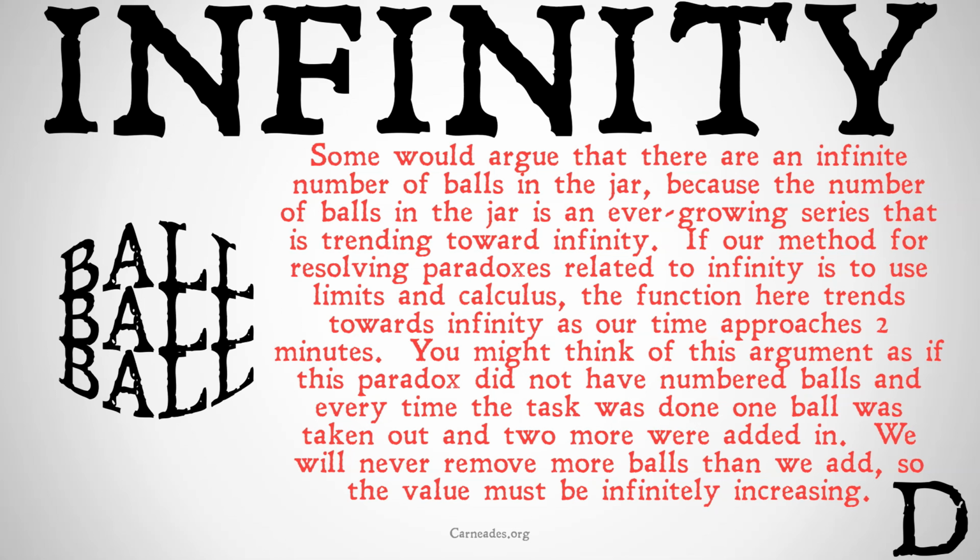You might think of this argument as if this paradox didn't have numbered balls, and every time the task was done, 1 ball was taken out and 2 more were added in. It would seem that in such a situation, we would end up with an infinite number of balls because we've done something an infinite number of times, which every time adds 1 ball to the jar. We'll never remove more balls than we add, so the value must be infinitely increasing.